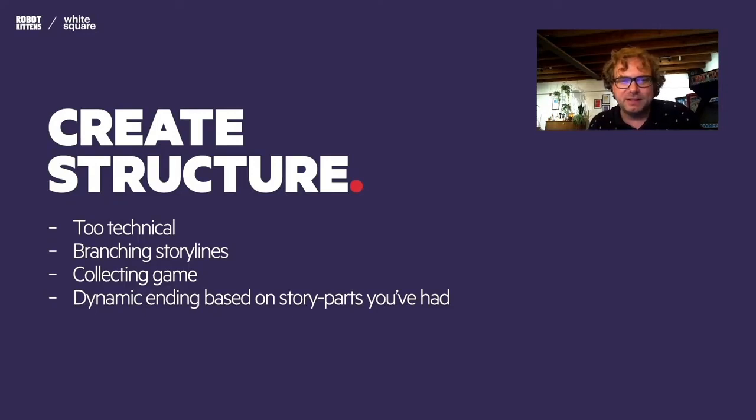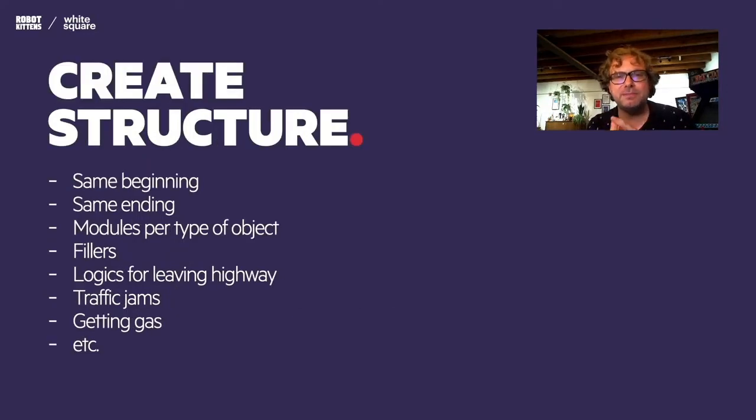So we came to the same beginning per story. The story has the same beginning, the same ending, and you have all these modules in between that change based on the objects that are next to you. So they are optional. Because we couldn't guarantee that you drove next to an object, we had generic fillers that talk about clouds or the road, things we were sure you had in your vicinity.